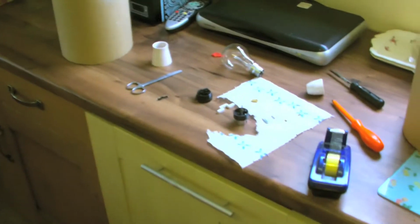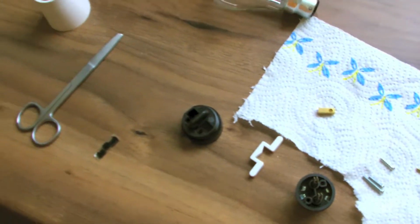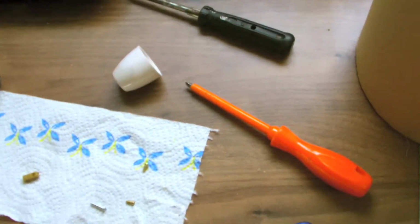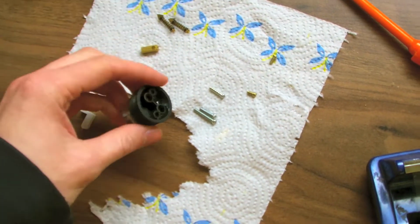Here's my little workstation in the middle of the kitchen, fixing these lights because the light bulbs didn't break. The holders inside them broke. So I'm in the process of literally taking them completely apart and then rescrewing everything together. I know nothing about electronics, so it's been a fun morning for me. It'll be funny to see if this works.